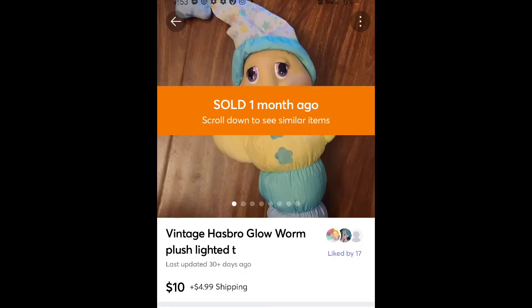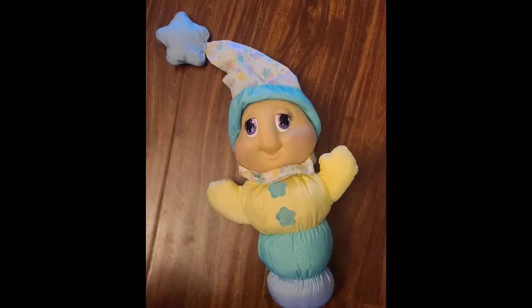This is a vintage Hasbro glowworm plush. It sold for $10 plus shipping. It lights up. I think I paid $1 or 50 cents for this at a thrift store. I thought it would sell a little bit more than it did, but it did have some dings and scuffs on the face, so that wasn't too bad.